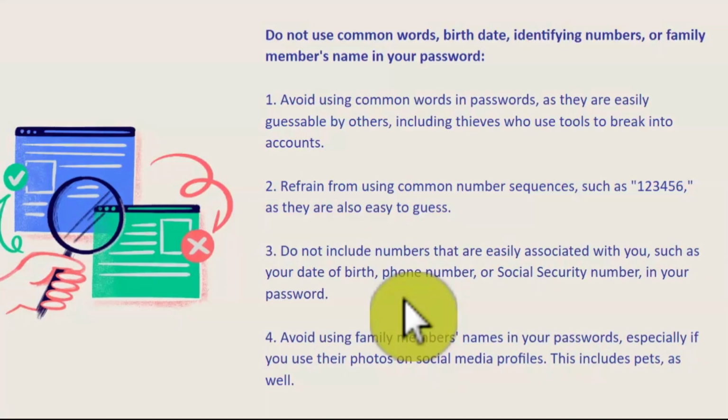numbers. Avoid including any family member's name in the passwords you create. This advice is relevant for all family members, particularly children, especially if you have used your child's photo as your Facebook profile picture in the past. Remember, pets are also considered family members. They should not be included in our passwords.